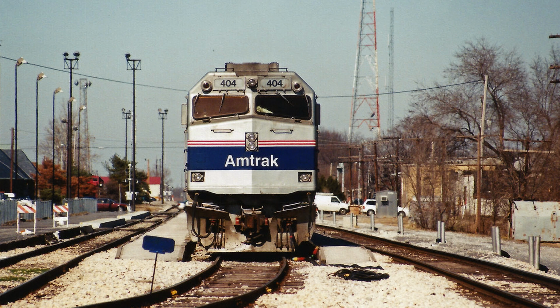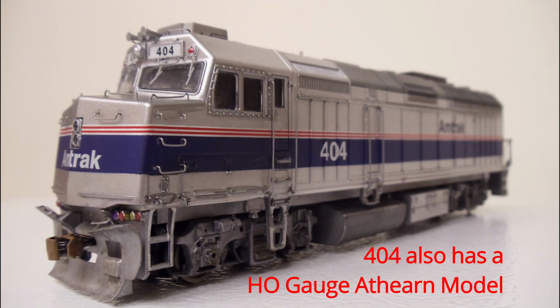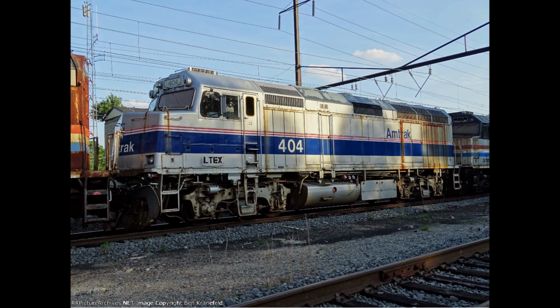Furthermore, 404 was one of only 8 F40s to be repainted into the Phase 4 livery while in service on the Hiawatha and other Midwestern routes in the early 2000s as one of the last active F40s on the roster. Unfortunately, 404 along with the remaining F40s would be stored at Bear, Delaware until 2019, when it was sold and moved to Larry's Trucks and Electric, or LTEX, in McDonald, Ohio, with a very uncertain future.